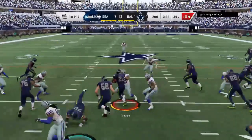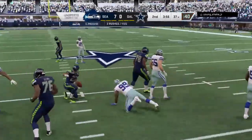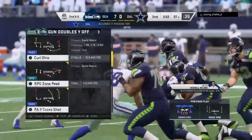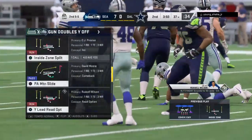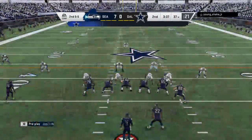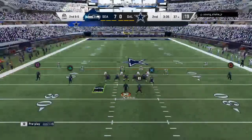The drive starts with C.J. Procise. Found a little room there as he's up to about the 37. The tackle there by Antoine Woods. I call that play a success. A nice inside run sets up a very manageable second down. A very solid gain on that play.